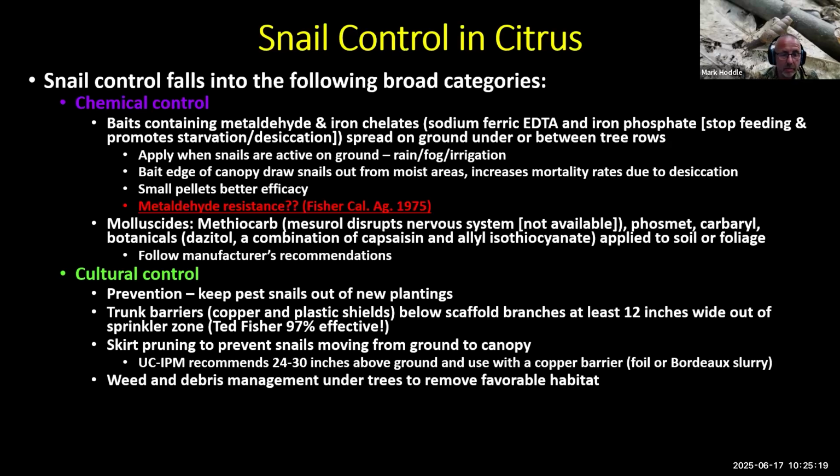So the UC IPM recommendations here, it's about a 24 to 30 inch space to lift the branches, the canopy, up off the ground by that distance, and then combine trunk skirting with the use of a copper spray, and I'll get into this a little bit in a couple of slides, either putting some sort of metal barrier around the trunk or painting on a Bordeaux slurry, which is a mixture of copper sulfate and lime.